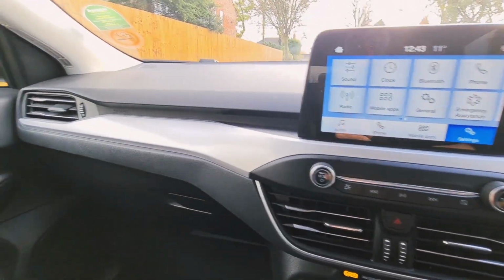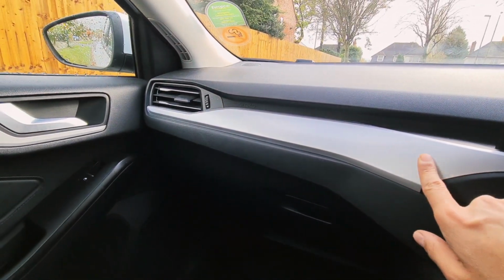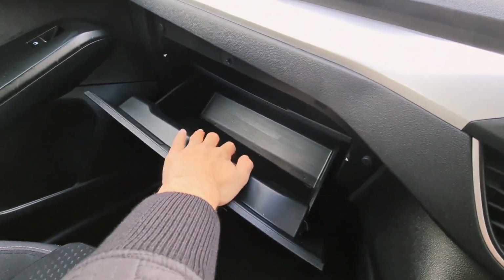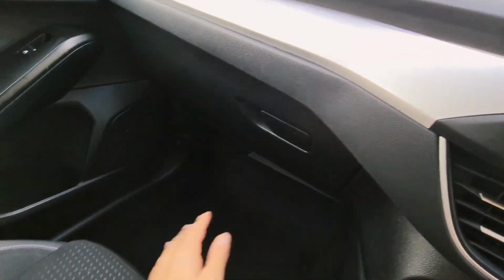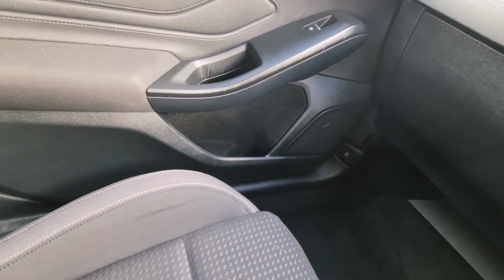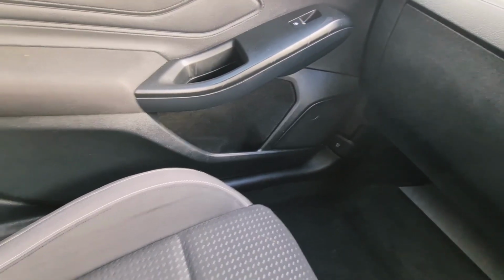And then you can see the trim's quite nice. So we've got this kind of nice silver effect trim. You've got your glove box here, which isn't too bad. You've got these nice felt lined door bins, which stop things from moving around, so that's also a bonus.